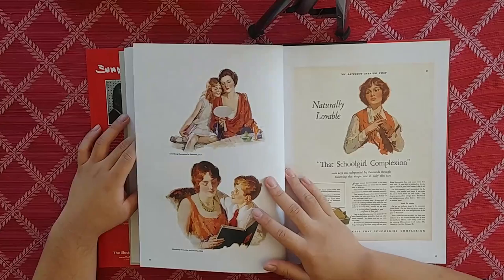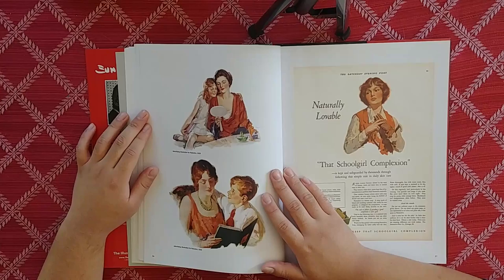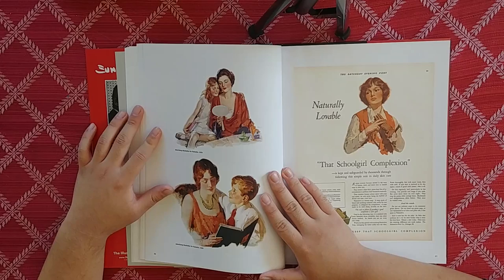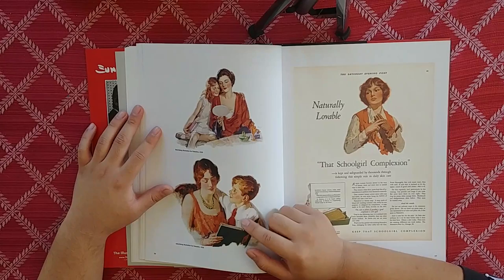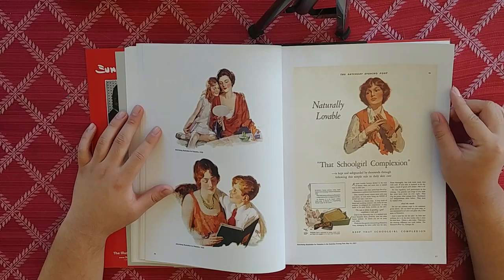Here we go. Look at this. We have a mother and a daughter, right? A mother and her son, right? Look how much care is put into these paintings, man. Look at that. Look at these reds. Look at that red. And these were just put on advertisements, you know what I mean? Like schoolgirl complexion. Yeah.